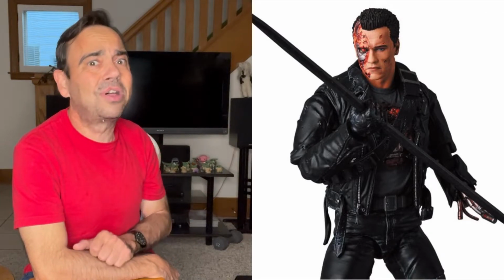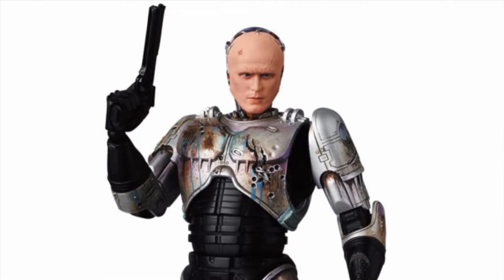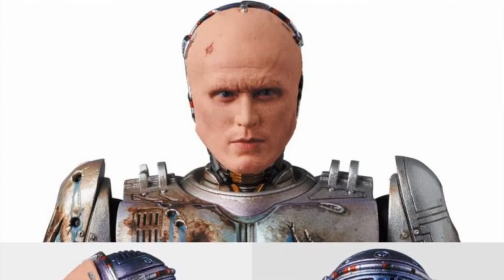But that wasn't all from Mafex this week. And coming in at number 192 in your Mafex playbook, we have the Robocop battle damaged version. Now, I'm really terrible with pop culture. I know comics, I know comic movies, I know Star Wars. That's pretty much about it. So I don't know anything about RoboCop. Don't hate, don't worry.